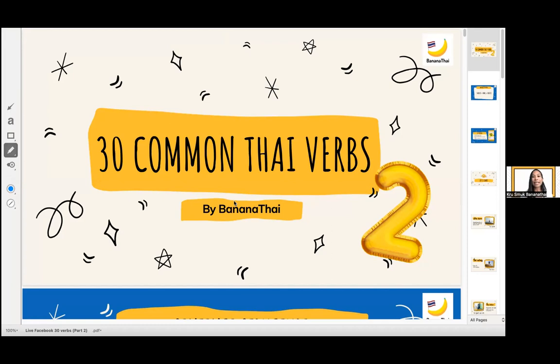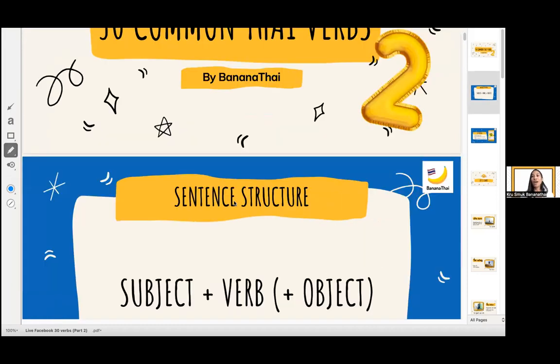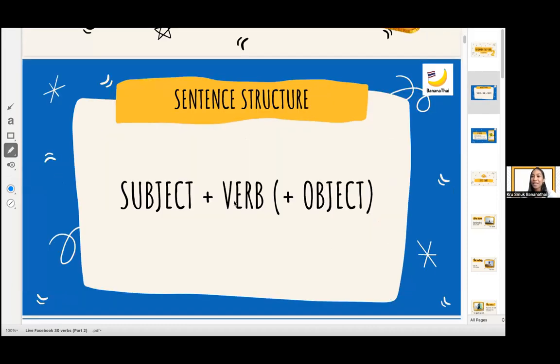First of all, why is it important to learn sentence structure? Sentence structure is like in English: you have a subject, a verb, and an object. Every sentence should contain one verb. That's why learning verbs is really important, because when you have verbs to express, you can create unlimited sentences.